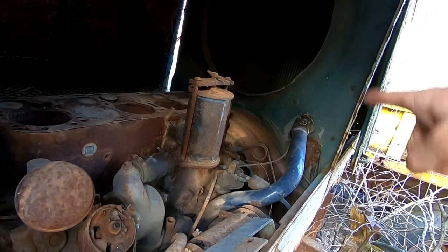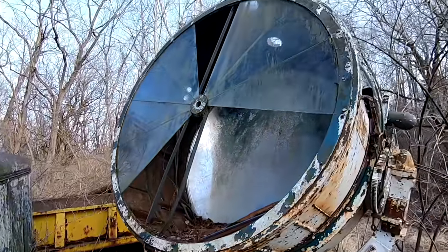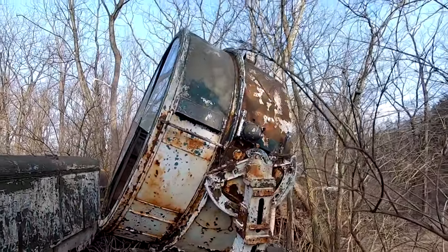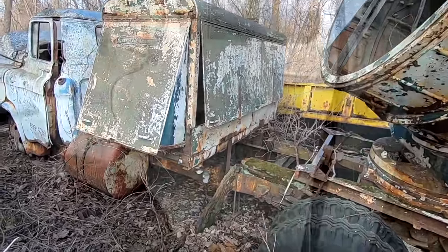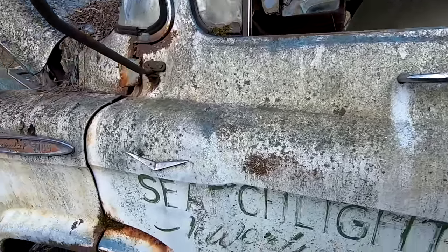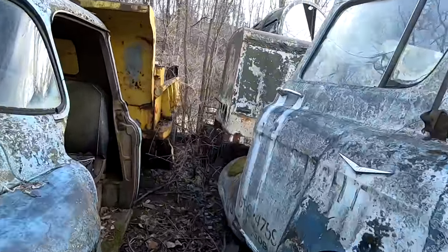I don't know what's over there, but there's no head on it. But this is a separate motor, probably to generate the electricity to run that signal light. Wow, that is a unique machine. Very, very cool. Wow, that is awesome. That's very, very cool.